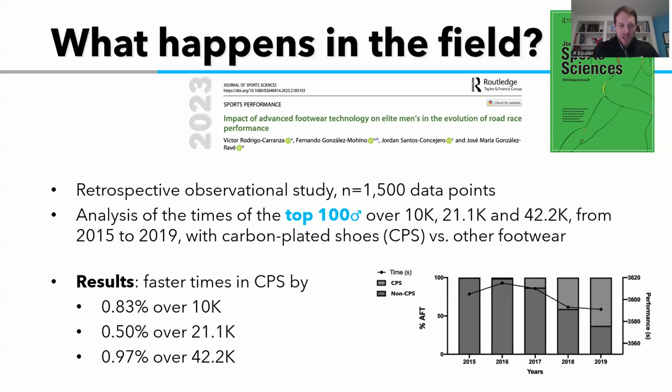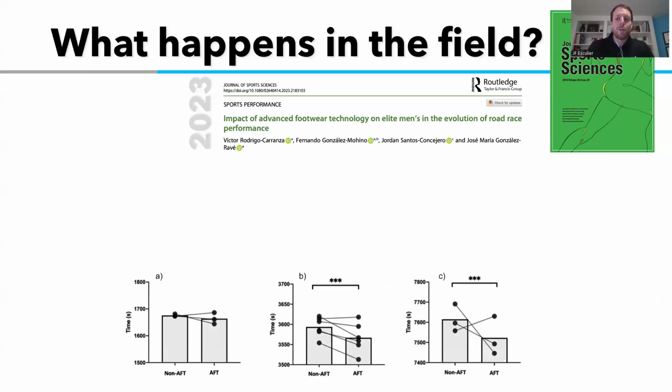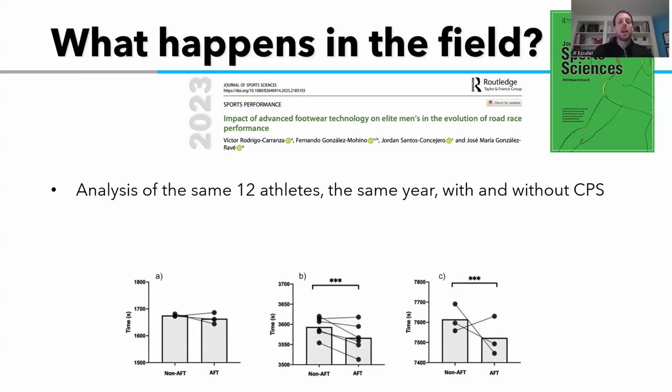So it's not the 4%, but there seems to be a slight improvement related to maybe using the shoes. I say maybe because there's so many different factors involved. And then if you look at some of those runners in that study, they found runners who competed in the same year with carbon-plated shoes and without carbon-plated shoes. And they tried to see, well, for that runner, which we think the conditions are relatively stable, were they faster with the carbon-plated shoes or not?